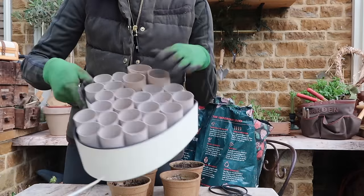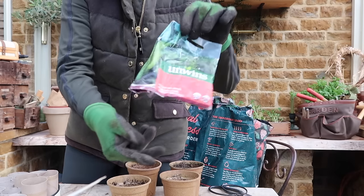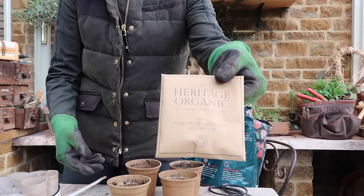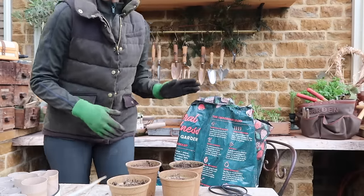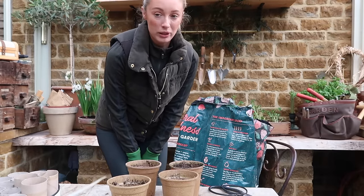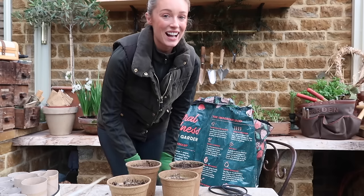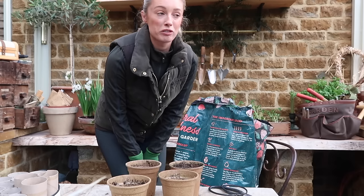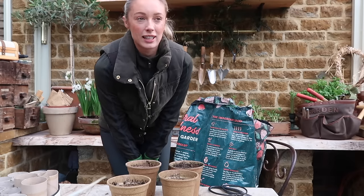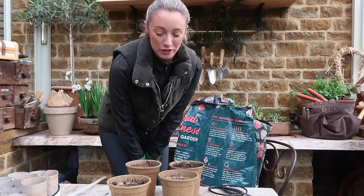I don't have enough to fill all of these tubes, so I'm also going to do some of my peas and a different variety of pea. I absolutely love growing peas. Sweet peas are not edible, but they are the most beautiful cut and come again flower. They are so fragrant and I just absolutely love them. They're probably one of my top three cut flowers alongside dahlias and... I don't know who I'm reserving that third spot for.